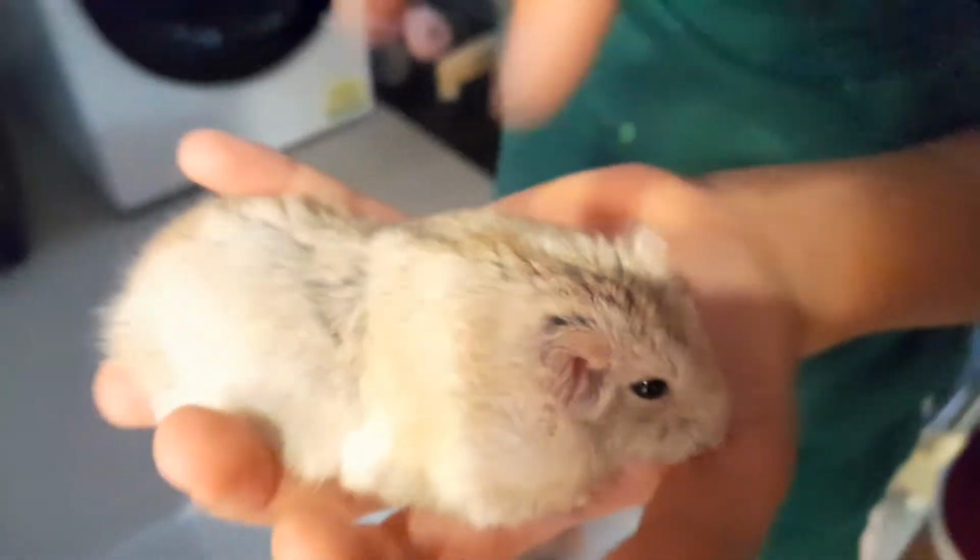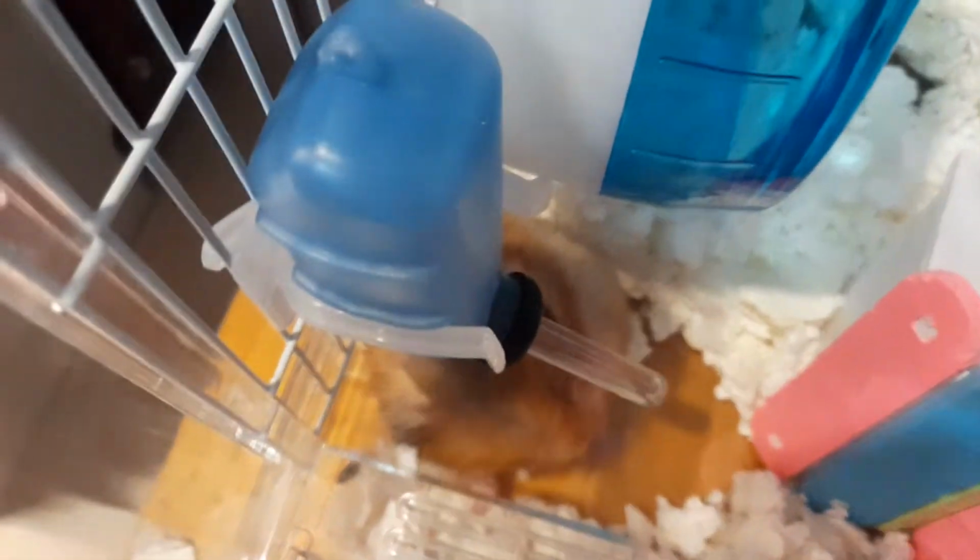Yeah. And this is one of the hamsters. Kiwi. It's the cute one. He's a good boy. This is the cute and good boy. That's the naughty one. The Sushi. Who is a very naughty girl. Very, very naughty. 100% guarantee she's a girl. And now Kiwi's hiding behind.